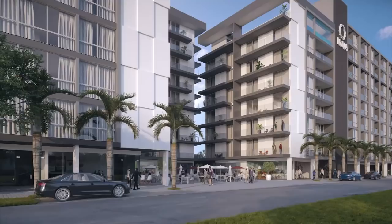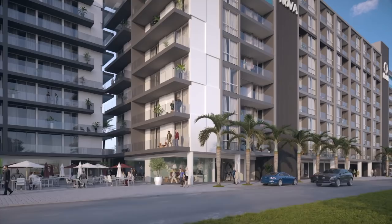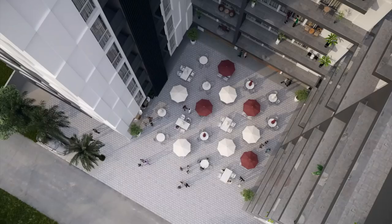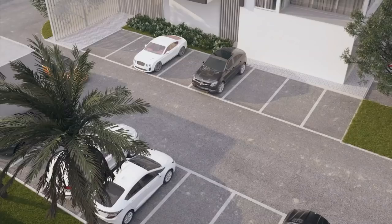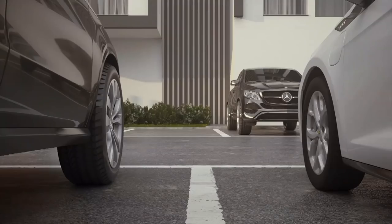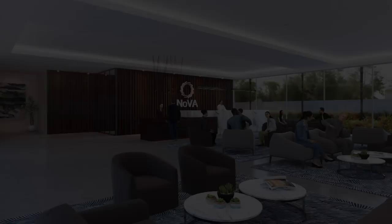Characteristic of stars, light plays a pivotal role in NoVA's architectural design. Seen in its magnificent cascading floor-to-ceiling glass windows, each studio, one, two, and three-bedroom unit is designed to enjoy an abundance of natural light from the break of dawn till sunset, as well as stunning panoramic views of Accra.